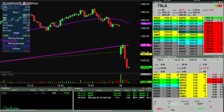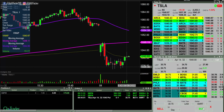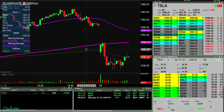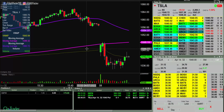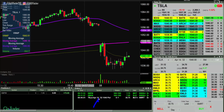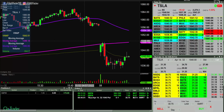I will go ahead and pause for now. I'm going to try to pick up a put here at 30.75. So I'll need, I'm not filled. White means order's been submitted but not filled. If that turns to green, that means I'm filled.